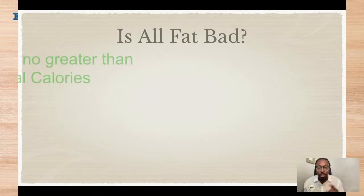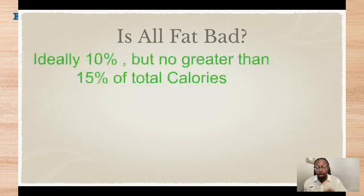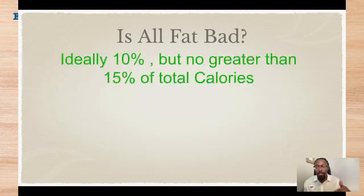But what you need to do, ideally, in order to reverse the disease of insulin resistance and, by extension, diabetes, is keep your fat percentage to 10%, or at least no greater than 15% of your total calories. Current recommendations for fat percentage, I believe, are around 30%. But if you want to reverse this disease, you've got to get down to as low as 10 to 15%, decreasing your consumption of dietary fat.